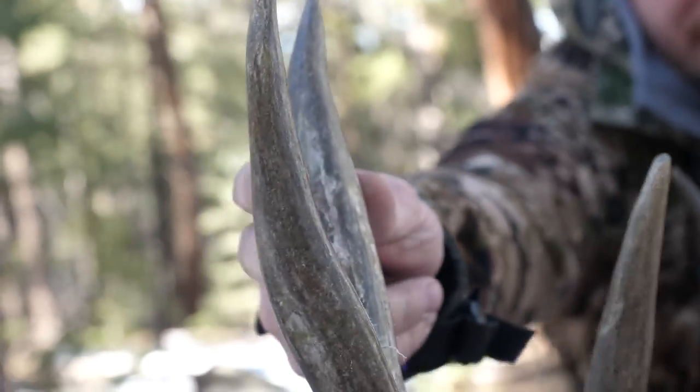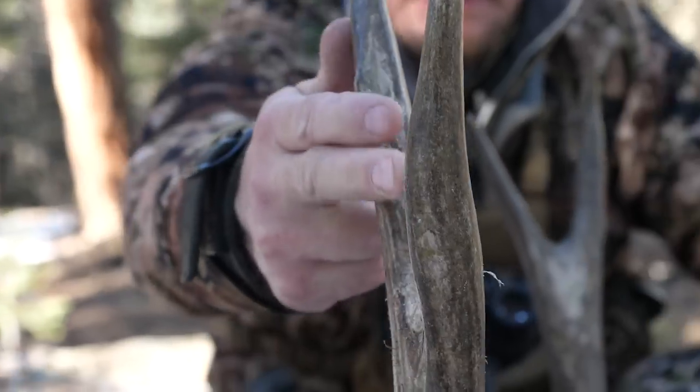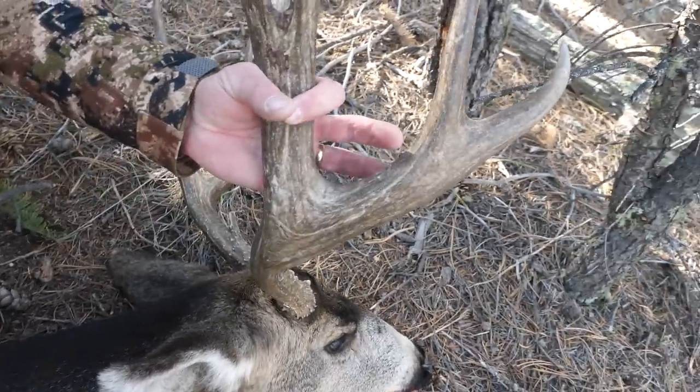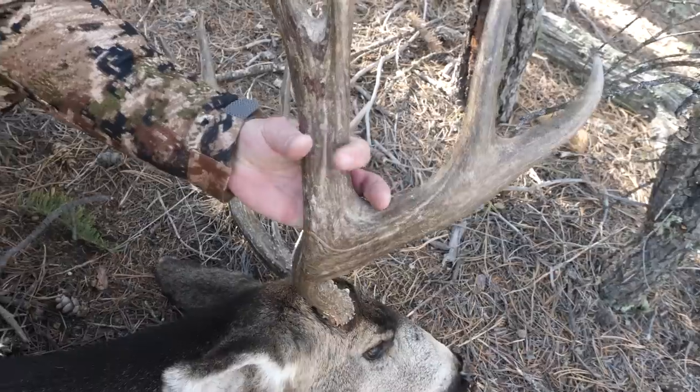Bladed right there, that's cool. Actually, both sides of that's bladed. Really cool. That's 5 inches or better. He's 5 inches up there. You just don't get that.